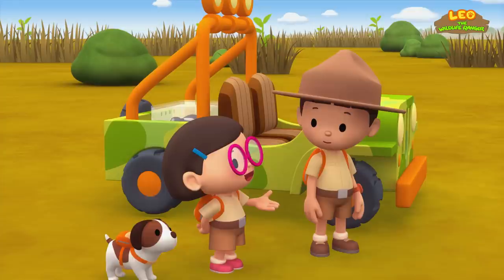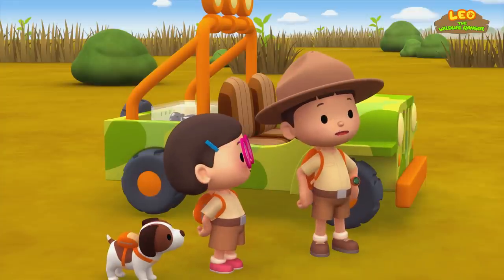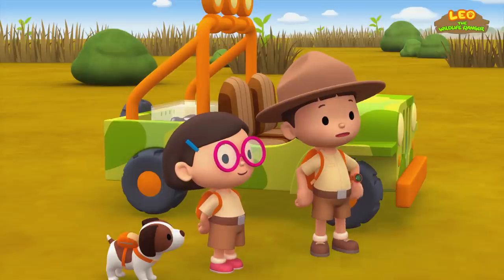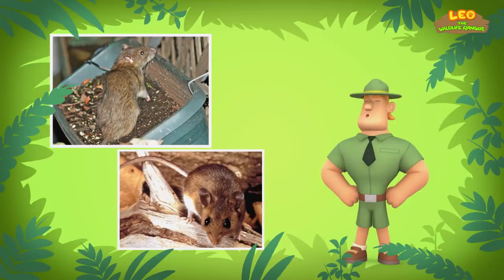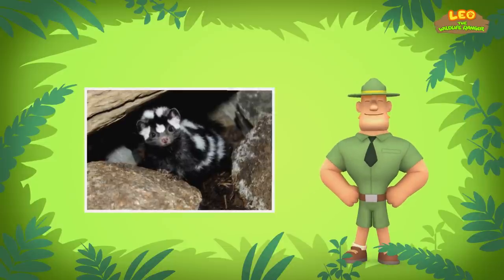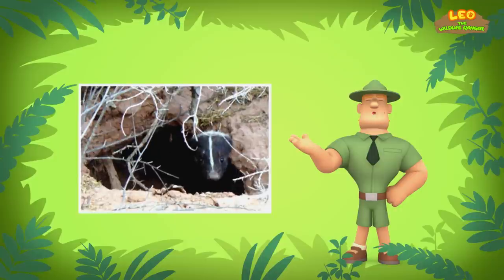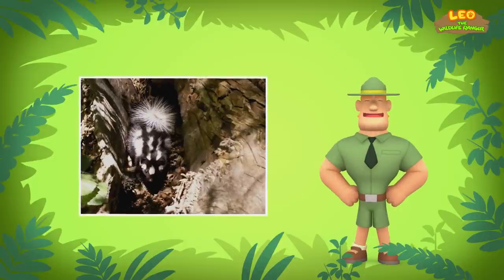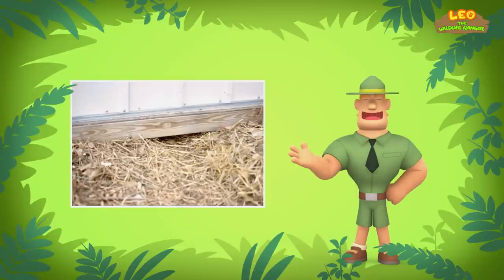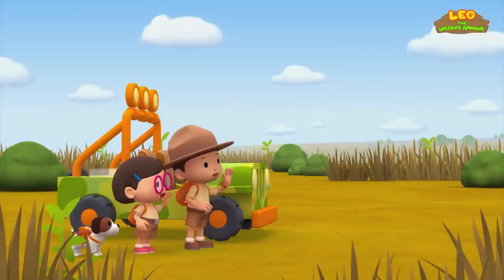I didn't know skunks can be so useful. Ranger Rocky, we want to find a suitable home for the skunk. Do you know what we should look for? You should take it to a place with shelter, so a place that protects them from bad weather and danger. Eastern spotted skunks like to live in burrows, tree holes, and hollow logs, and sometimes inside and under buildings. Good luck, Junior Rangers! Thank you, Ranger Rocky!